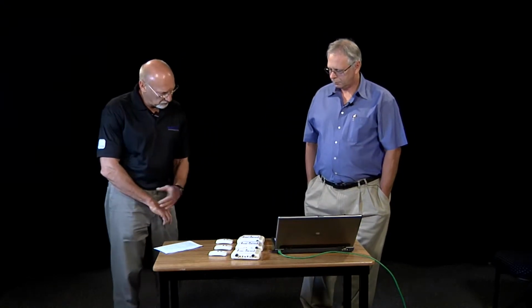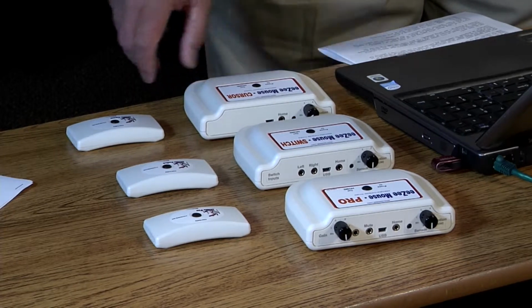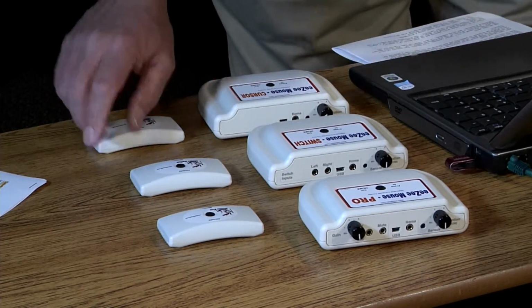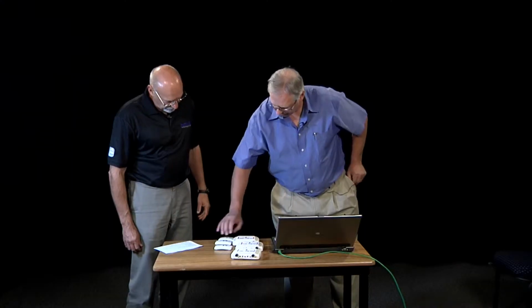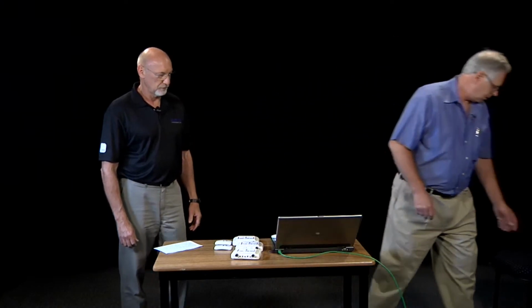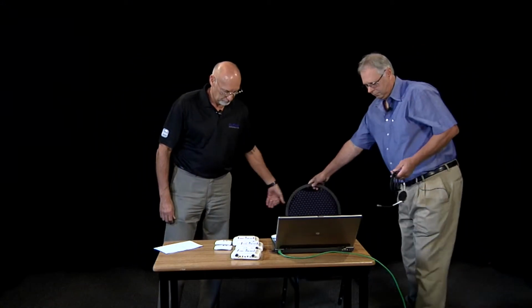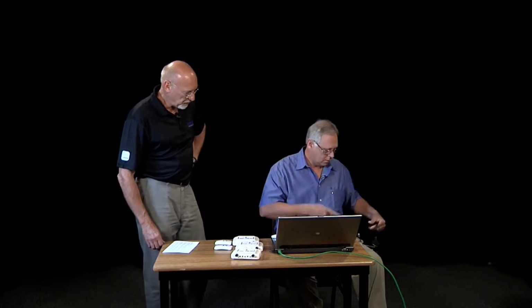Now, you've got three products. Yeah, each of the two product families has three models. We're going to start with the LaZee Mouse family, and we're going to start with the LaZee Mouse Pro. So we'll grab a cable for that. Now, these run off USB connections? Yes, they do. They get all their signals from the USB, including the power. So there's no other cables to fight with or tangle up.